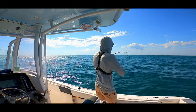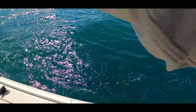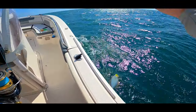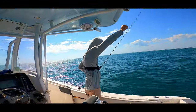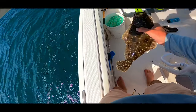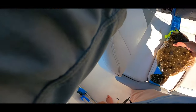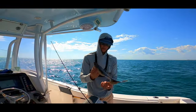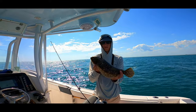That might be better. Yep. That looks like the same one you just caught. He's a keeper. All right, well, there's our second keeper of the day.